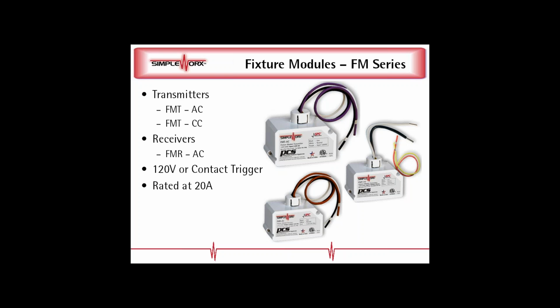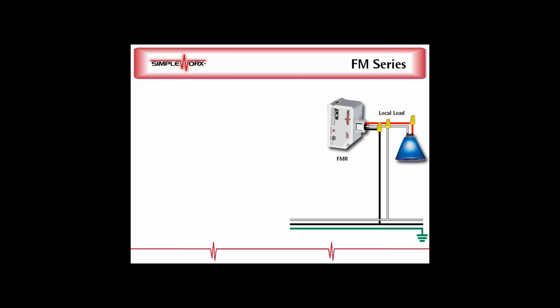Now, one of the other advantages to this piece is that this is a 1/2-inch knockout, to fit into the knockouts on your J-box. So you can actually mount that on the outside of the box versus the inside of the box in certain situations. Now, typical FMR, hot, neutral, and our load, whatever we want to control. And again, this will handle a full 20 amps, so that can do a full circuit in a house.